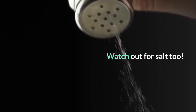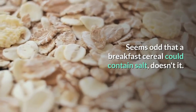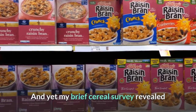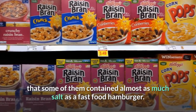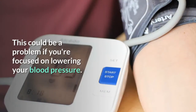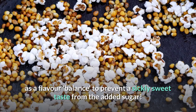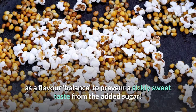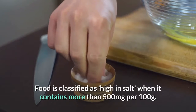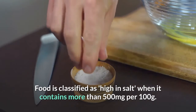Watch out for salt too. Seems odd that a breakfast cereal could contain salt, doesn't it? And yet my brief cereal survey revealed that some of them contained almost as much salt as a fast food hamburger. This could be a problem if you're focused on lowering your blood pressure. Salt is sometimes added as a flavor balance to prevent a sickly sweet taste from the added sugar. Food is classified as high in salt when it contains more than 500 milligrams per 100 grams.